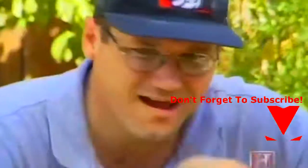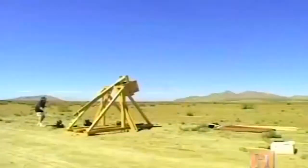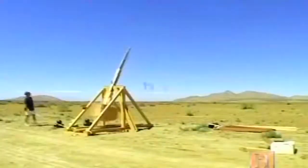Toms has developed an intuitive understanding of medieval machines and the power they wield by building trebuchets and catapults the old-fashioned way, trial and error. 3, 2, 1. Even these scaled-down machines have a force to be reckoned with.